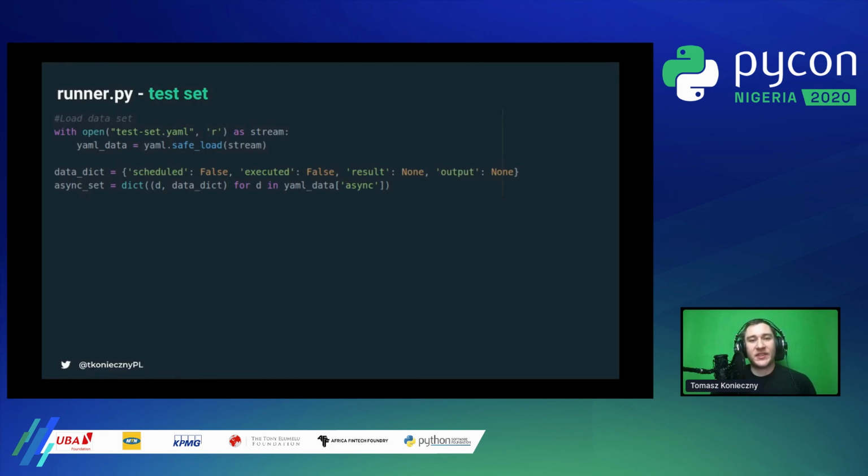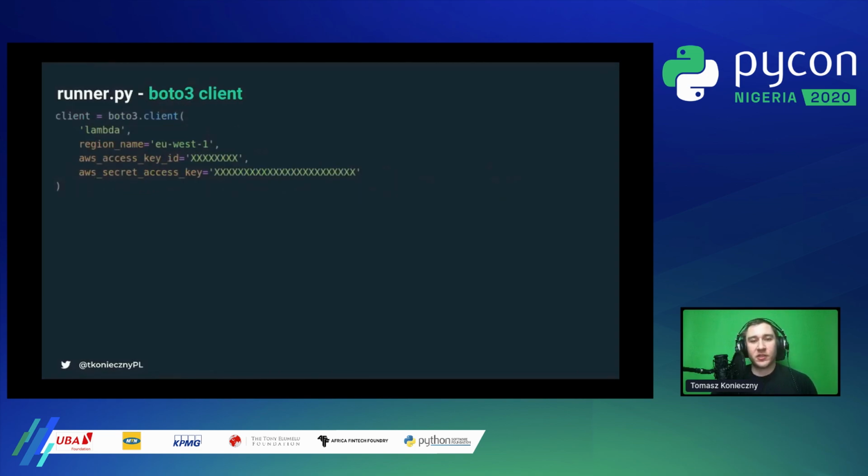And then the data dictionary. So that's basically the execution state storage. So is the test scheduled for execution? Is it executed? If it's executed, what's the result? What's the output? And then basically I added it to every single test case ID. So for example, we can check if test case number 3 is being executed or already finished. Then the configuration of Boto3 library. Again, it's hard-coded here to make it simpler. So just access keys and secrets.